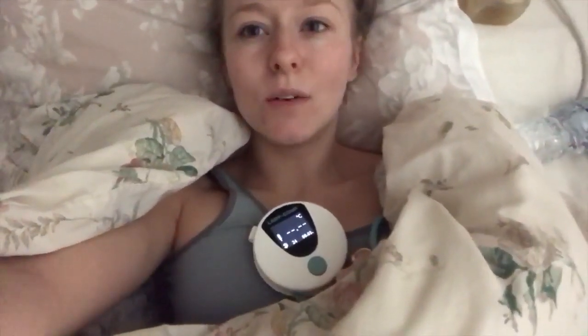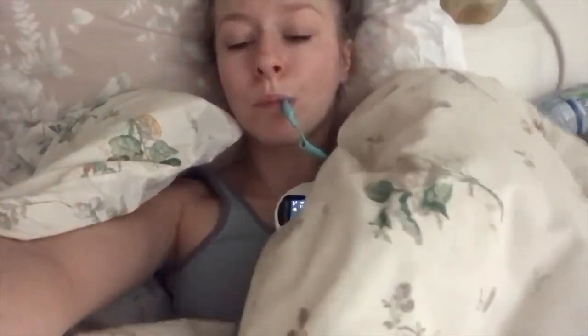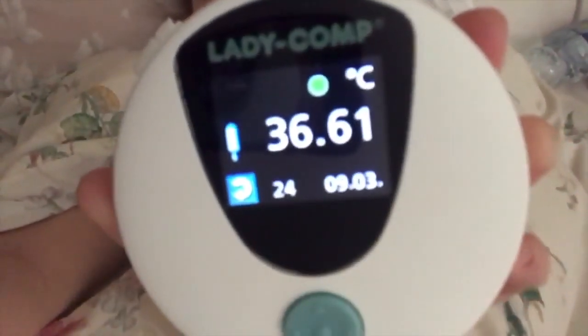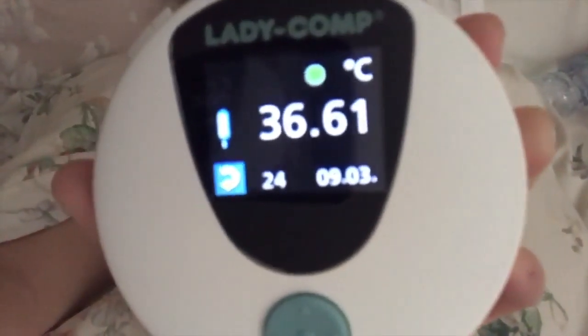So it's day 24. And I can really tell everything's aching, everything's hurting, my stomach is bloated, and I've got loads of spots, as you can see. So let's see what my temperature is. 36.61. I got a green light, and it's day 24. Day 25.